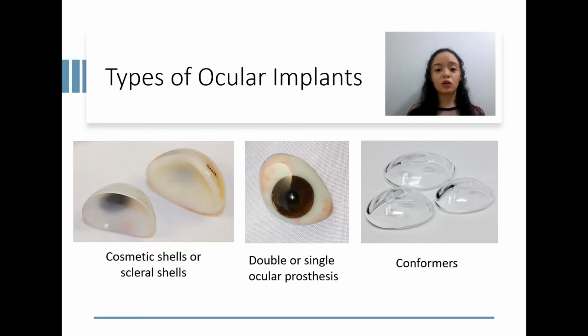On the second one, we have a double or single ocular prosthesis. It is mainly used in enucleation surgical treatments. The thickness of this prosthesis will depend on the depth of the orbital cavity. And on the last one, we have conformers. They serve to shape the cavity until the final piece is placed.